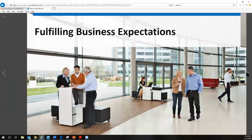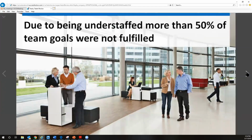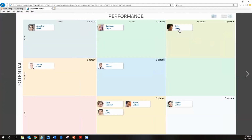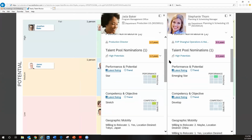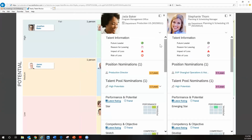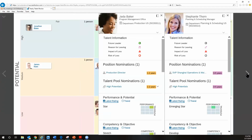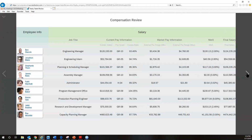So I can pull up whatever data and information I want to. I can see where people are in their goals. I can see where everybody is in their 9 box. And if I wanted to compare Jada to Stephanie, I could open both of theirs up and compare them right here inside the solution. Once you build these templates out once, you never have to modify them at all. As employees move around inside the organization or leave the organization, this data is dynamically changed based on those org charts and org structures.